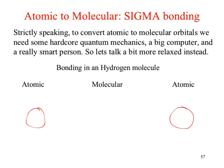I bring them near each other. Well, before I even bring them near each other, I have to acknowledge something. That something I have to acknowledge is that these orbitals are describing electron motion. An electron moves in waves, which means it could be positive or negative. So when I bring these two orbitals near each other, there's a chance that they are both positive. There's a chance they're both negative, and there's a chance that one's positive, one's negative.